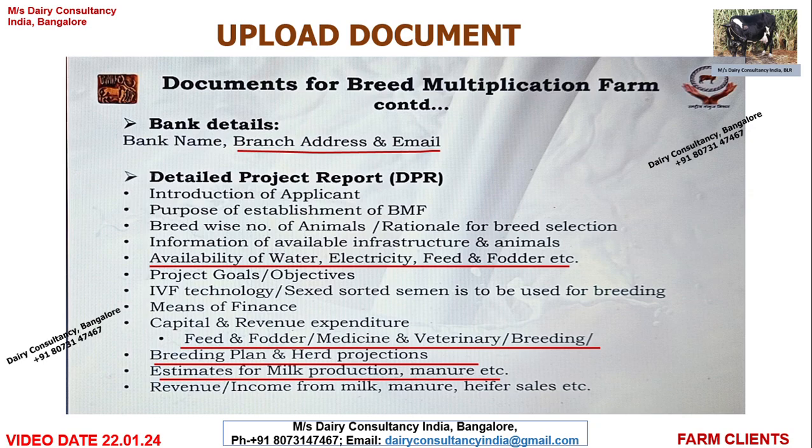Upload documents are the most important documents, and in most cases the application is rejected because the upload documents are not correctly uploaded, especially the formats and land documents. Here they are talking about bank name, branch name, etc. This has to be given in the DPR, and the DPR should also highlight these points, which we have underlined and bulleted. These points are most important to be included in the DPR. In the first part of our video, we highlighted that the DPR will be reviewed only when the upload documents are found eligible and correct.